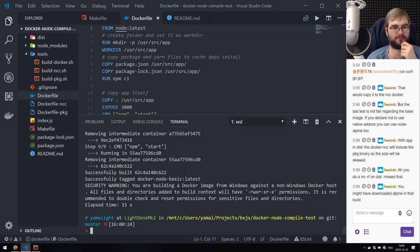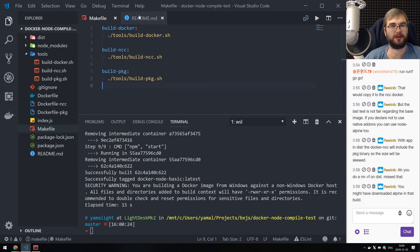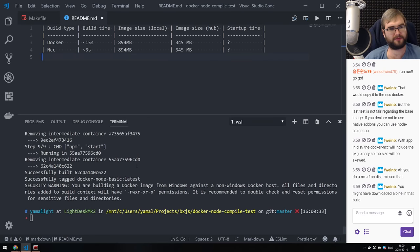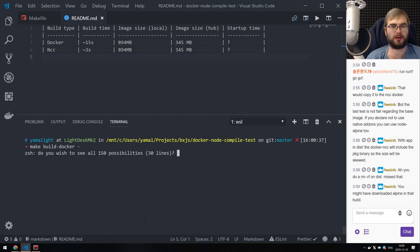No, it's not. Okay, so it's a consistent 15 seconds. I'm not sure how I measured 8 seconds the first time, but okay. It's a good thing we try it again. So it's 15 seconds. That seems to be more or less consistent across 3 runs, essentially. Cool. So now we can run the Docker builds with ncc, right?